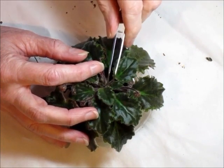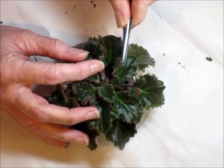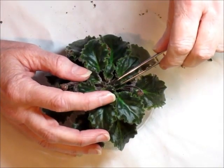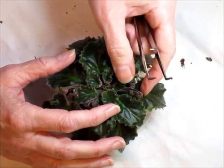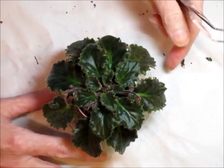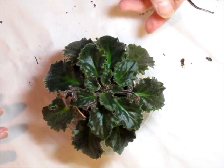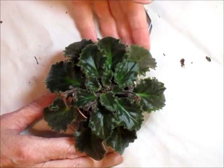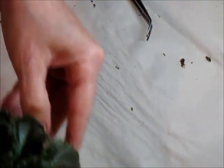Now, I do not really know. I've never had this happen to me before. So I've removed this, so now we're just back down to a regular crown. The plant does look like it might bloom in time for National. We'll see. The symmetry is not bad. I need to give it a bath. It's a little bit dirty, but it's looking pretty good. So I have another one here that I'll show you.